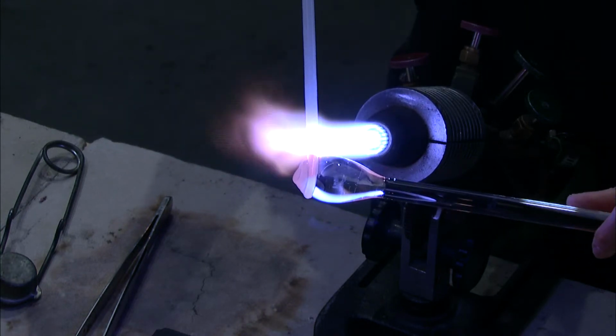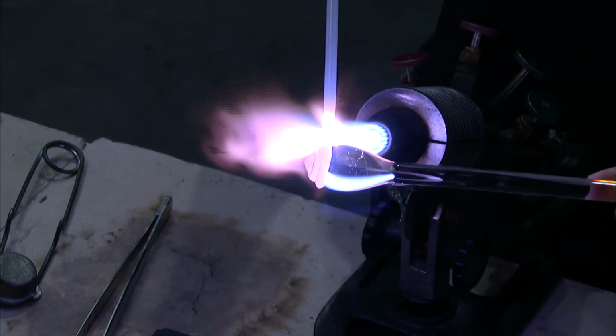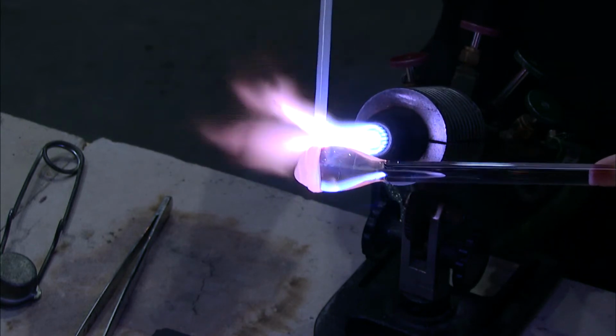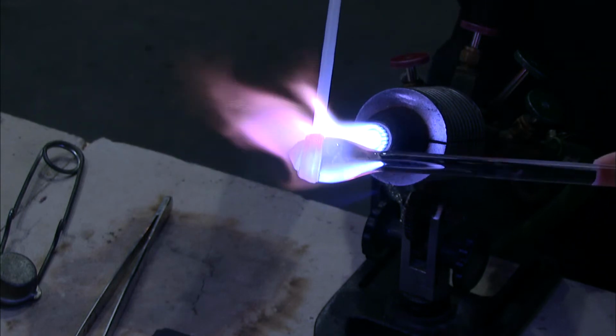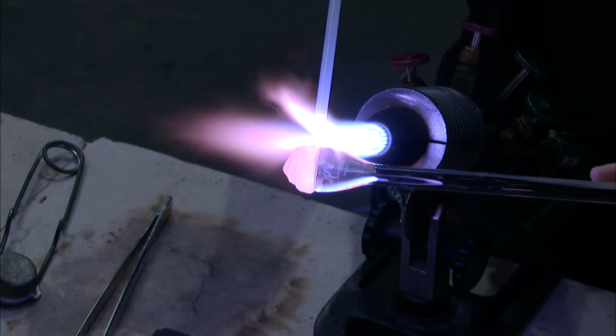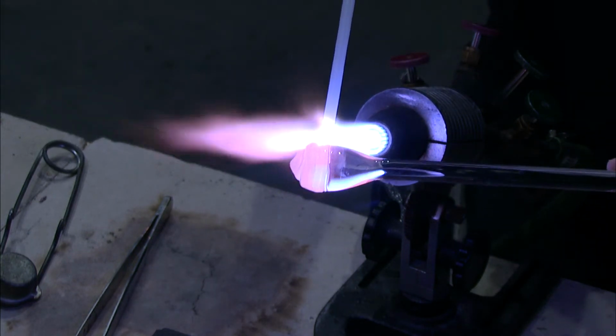But you're getting started with some striping, some overlay technique, Caitlin? Yeah, I'm starting out with just a layer of white glass over the surface of the clear, so not stripes yet, but then I will put some stripes on this after that. I'm going to be making a few different parts throughout the demo. They're not all going to be part of the finished piece, but there's a couple different things I wanted to show you.